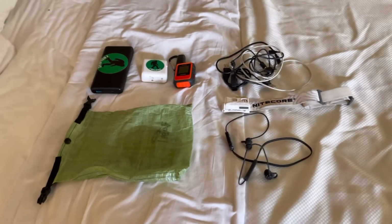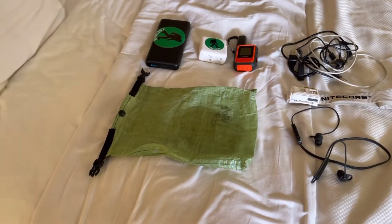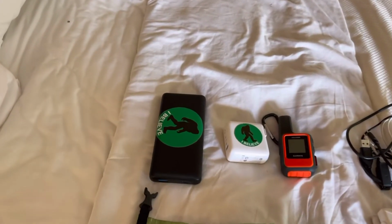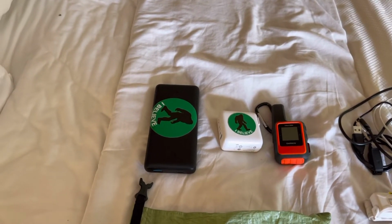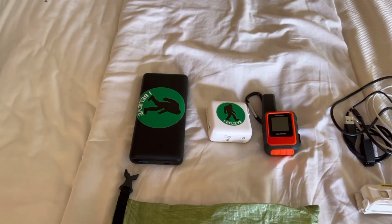Okay, next thing is my electronics. This is just a small Lite AF green bag that I put all my electronics in. This is a 20,000 battery, which is more than enough even vlogging. The white is my charger, my plug-in charger.